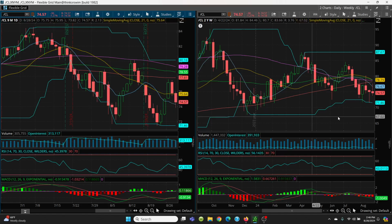Now here we have your weekly chart. You can see all the resistance levels, your 21-day, your 50-day, your 8-day. Everything is rolling right over here. And see this topping tail so far for the week. Now I know it's only Wednesday, we've got a couple days left, but we've got to see how all this candle shakes out.